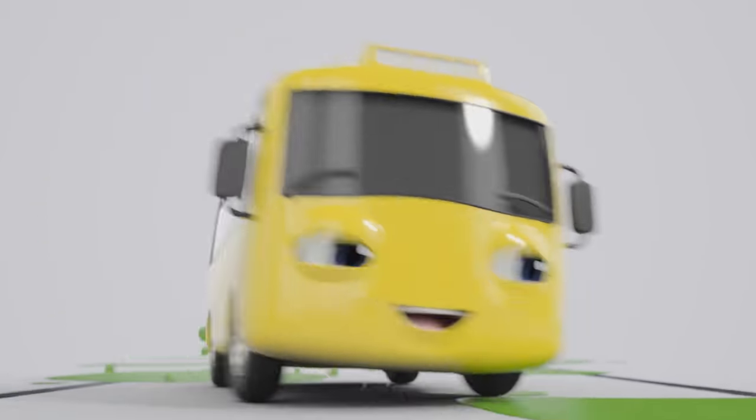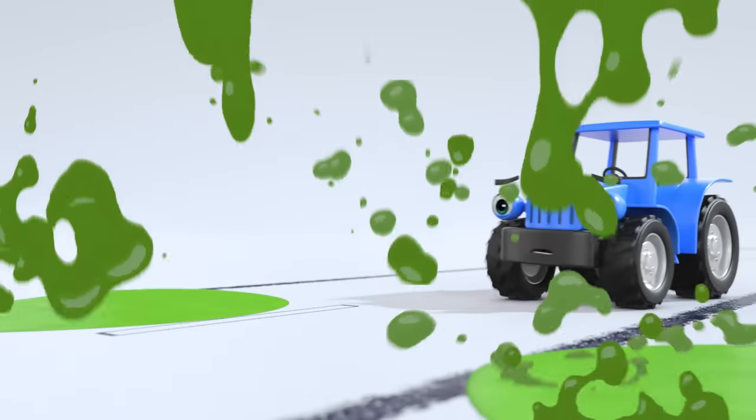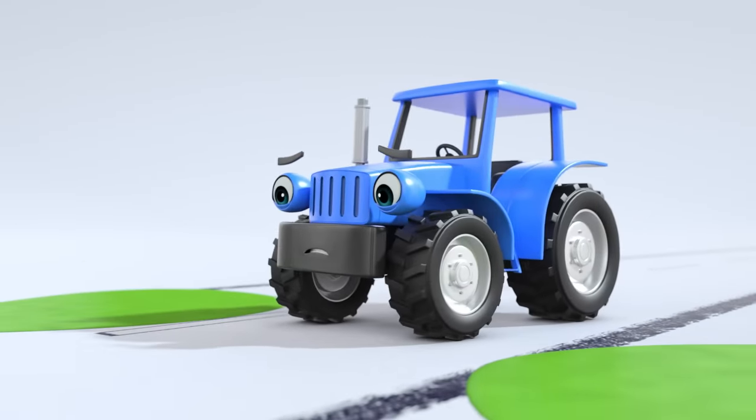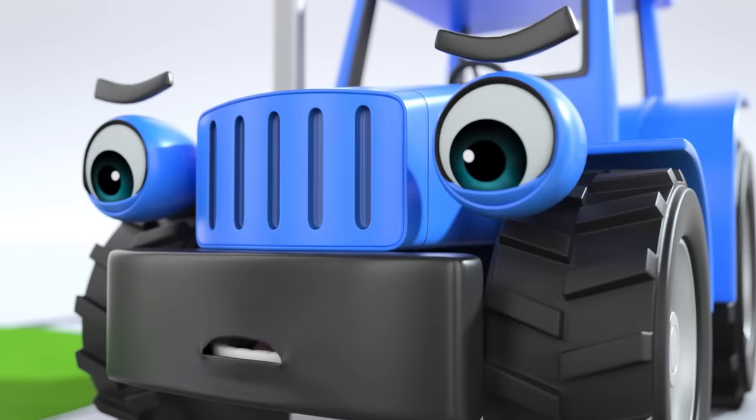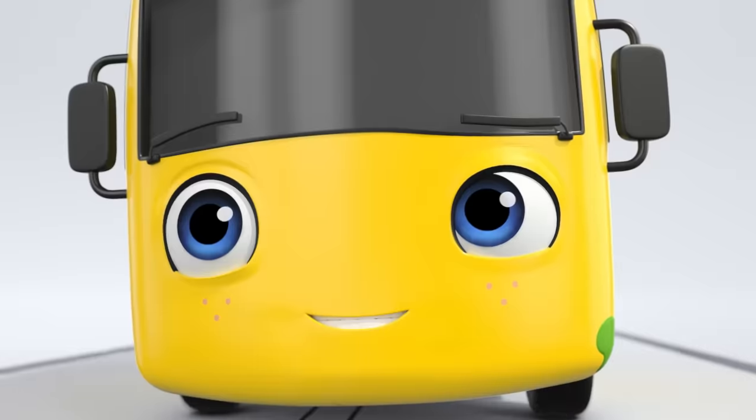Hello, Buster! Whoa! Look at all that spooky slime! You're splashing it everywhere! Look, it's Terry the tractor! I don't think he wants to get covered in slime! Look how careful he's being! Zoom!